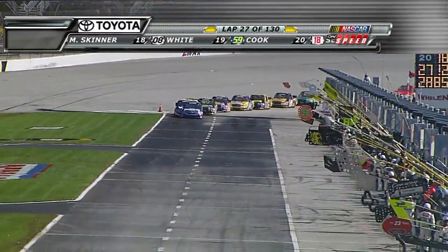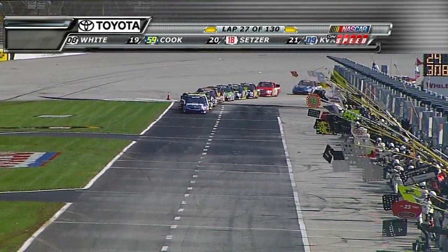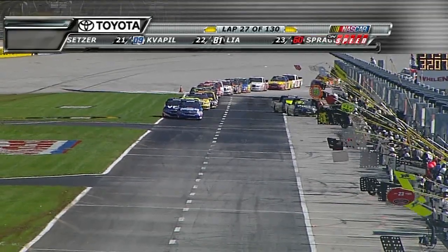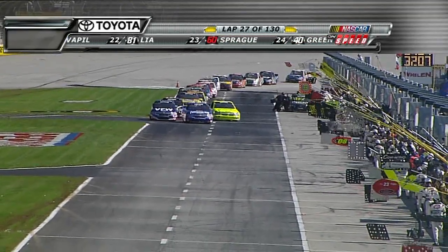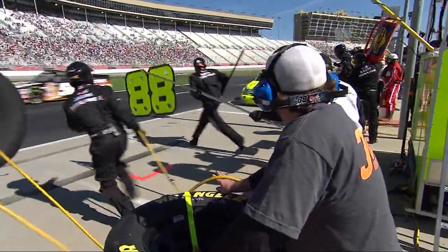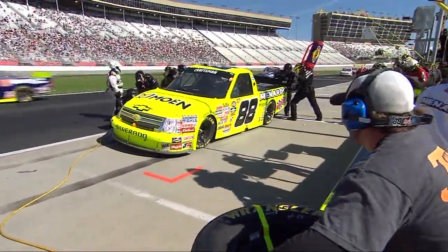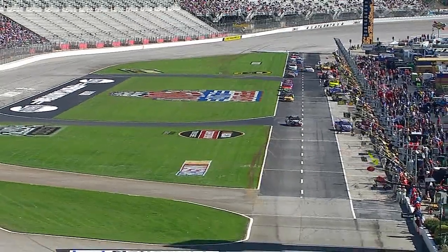The field on its way down pit road. Adam Alexander. Matt Crafton started 4th today. He is in the 3rd position. The plan for them under this competition caution, pitting at lap 26: 4 tires, fuel, and just top it off. No adjustments for Crafton. Meanwhile, Ryan Newman has had a great start.